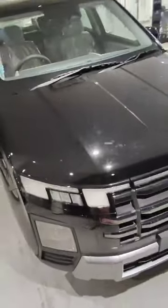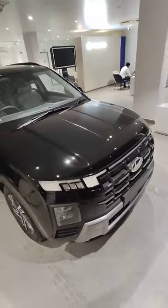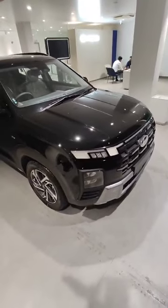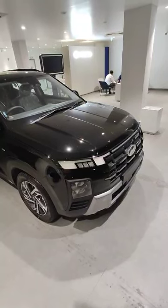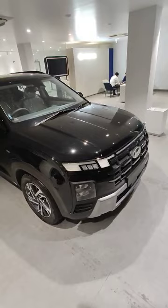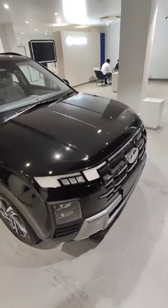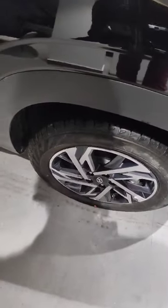As you can see, this is the new Hyundai Verna car, 2024 final front look. LED lamps, grill, side look is also good. Diamond cut alloy wheels, yeah.